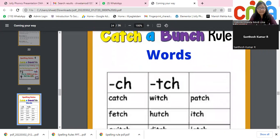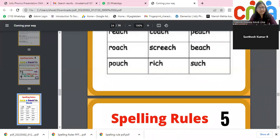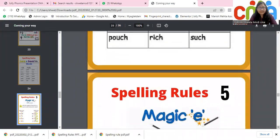Okay, so CH, TCH. T is coming to protect the short vowel sound, but there are some exceptions like rich, such.